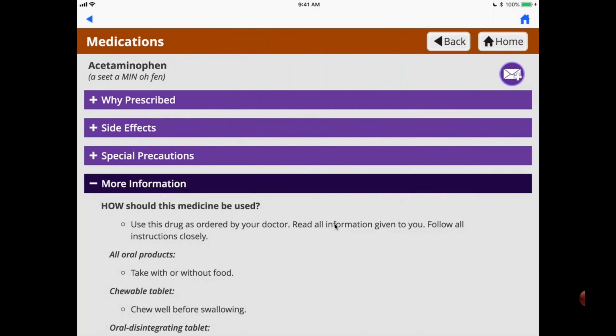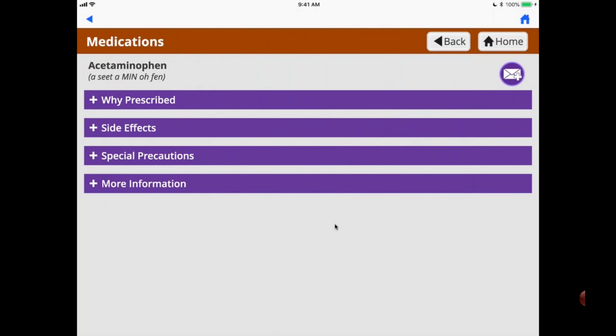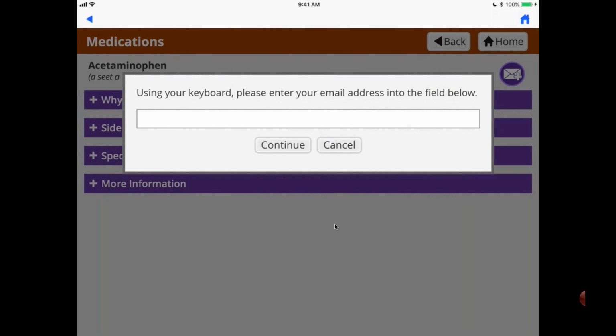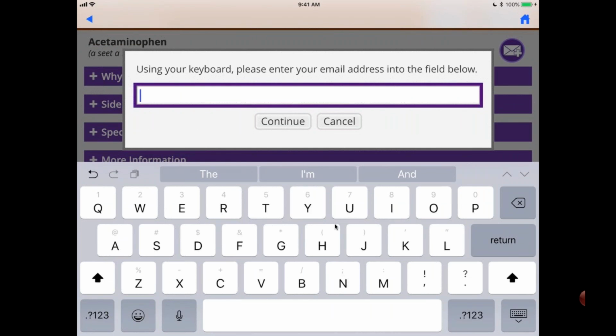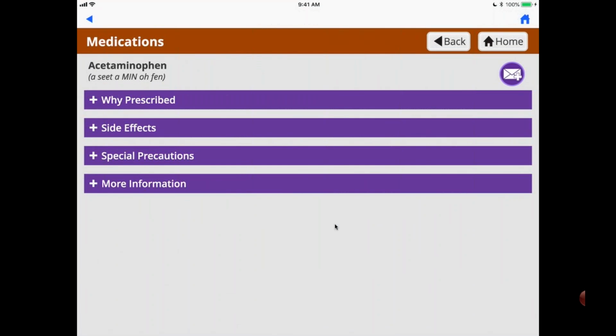Another cool feature is the ability for the veteran to send this information to their personal email address if they choose to do so. By clicking the little envelope icon in the upper right-hand corner, they can type in their email address, hit continue, and it will send a hard copy of this information to their personal email address.